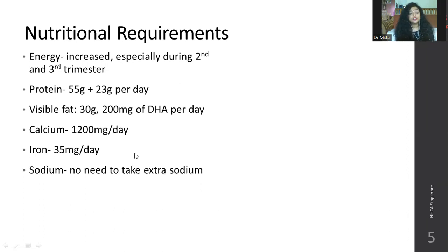Sodium, there is no need to take extra sodium in pregnancy. But if you are diagnosed with gestational hypertension, you have to limit the sodium consumption. In new textbooks, slightly different values may be there. What I have right now is the old textbook. You just follow the textbook which you have with you. Just follow that particular book for your practice.